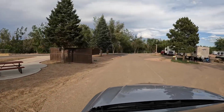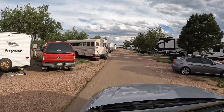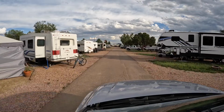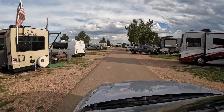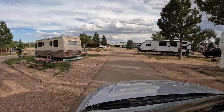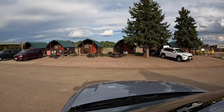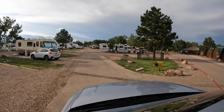All right, this is 132 to 118. Again, a lot of big rigs, a lot of trailers, and they'll let you park a couple of vehicles, I think, without any extra charge. So you can see there's a fifth wheel and a motorcycle just on this lot right here. Coming to the end here, and we'll take a left here. And then we're going to take another left into 105 to 117. That's these spaces right here.